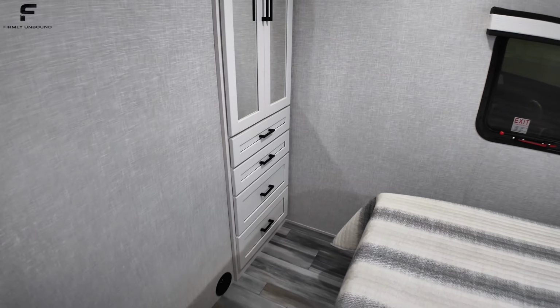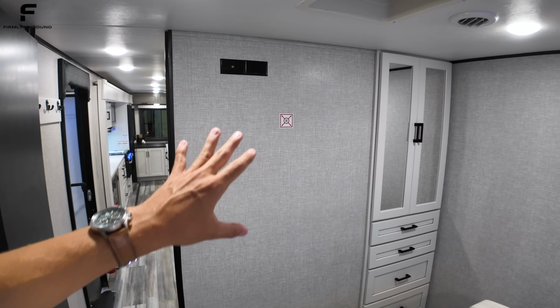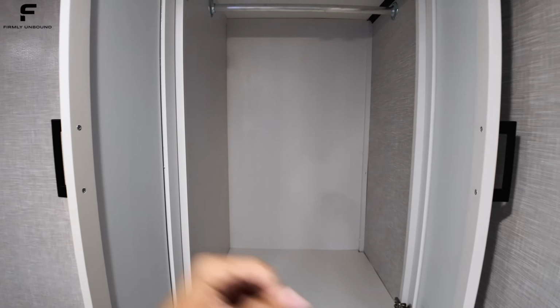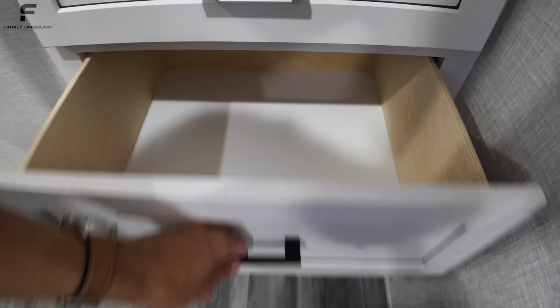Strut assisted bed, and then you have a spot for a TV on the wall. You could probably fit at least like a 42 inch screen TV on there. Really big space with that. And you have all of your wardrobe storage over here since they got rid of those closets on the sides of the bed. So a spot where you can hang clothes, and then 4 pull-out drawers, 2 more shallow ones, and then 2 deeper ones.